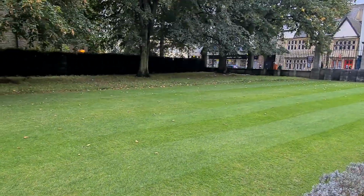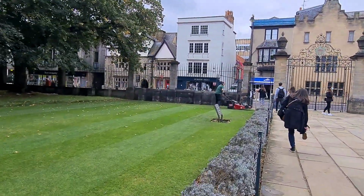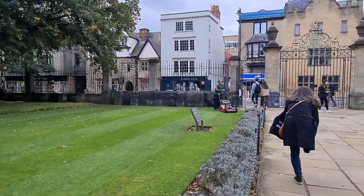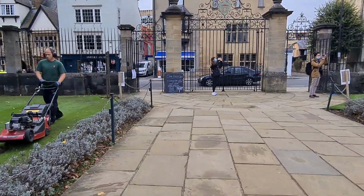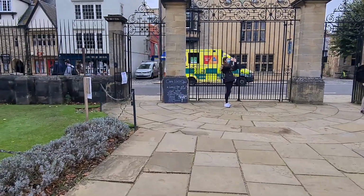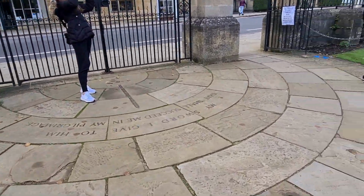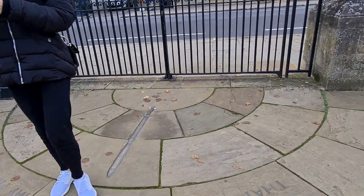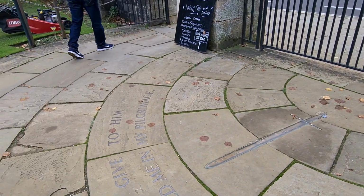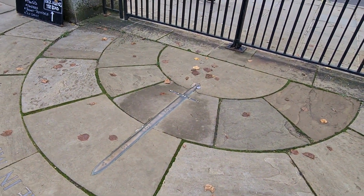Often wondered who cut this grass. There he is. Now, I remember a sword being here somewhere in the paving slabs. Let's see if we can find it. Oh, there it is. "My sword I give to him that shall succeed me in my pilgrimage." And there it is. Been there a while.